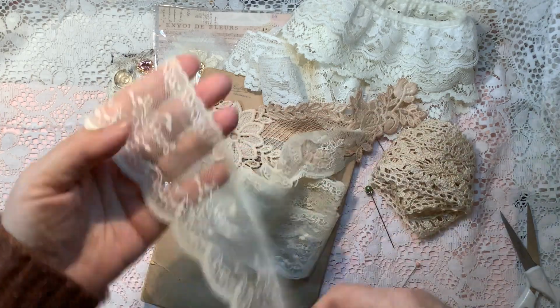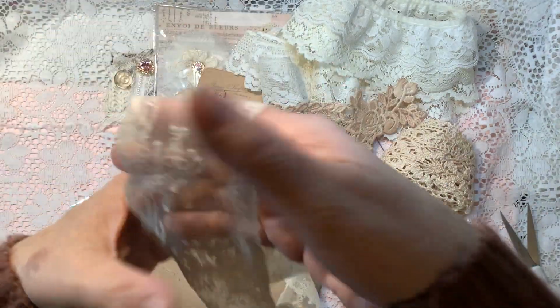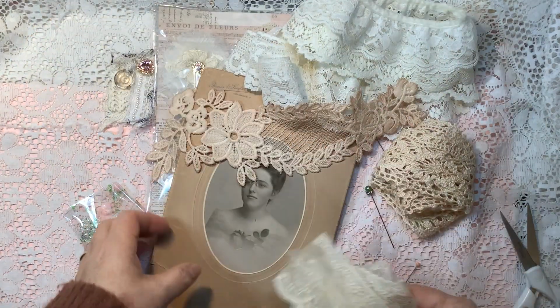So again, it's all about versatility and looking at your laces in different ways, not just as the piece that you get, but all the things that you can do with it.